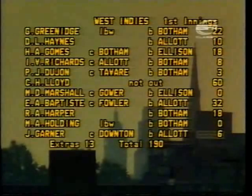The bowling figures for England are very, very impressive. Don't worry too much about Jonathan Agnew, none for 46 in his first Test match. He bowled well enough for a youngster making his debut. Allott bowled superbly, 3 for 25 from 17 overs. Botham brilliant, 5 for 72, and he really ran in today and gave it everything. And Richard Ellison bowled extremely well, mostly outswingers with the occasional one that kept straight, 2 for 34.